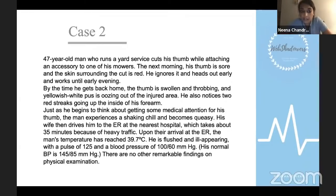When he arrives at the ER, he has a temperature of 39.7, which is above 103. He's flushed, ill-appearing. Heart rate is 125, tachycardia, and blood pressure is 100 over 60. Normally, this guy is hypertensive and runs in the 140s. No other remarkable findings on physical exam. So key things to point out here: he's febrile, he's tachypneic. I didn't put the respiratory rate, but he's febrile, he's tachycardic, and he has a low blood pressure for him. He also has chills and is becoming queasy.